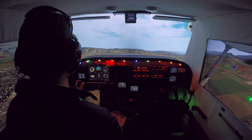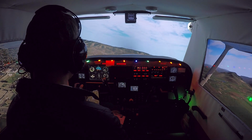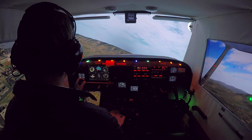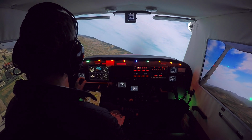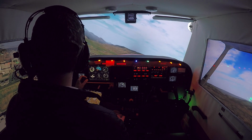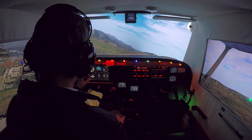Heber Valley traffic, Skyhawk 15 Juliet Golf is crosswind on 04, making downwind departure to the south. Heber. I can see the Wasatch Wasps football field down there. It even says Wasatch Wasps on it. How about that?